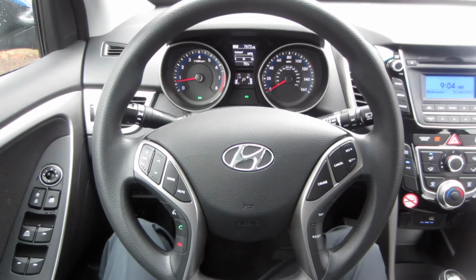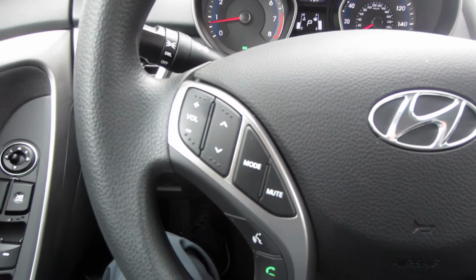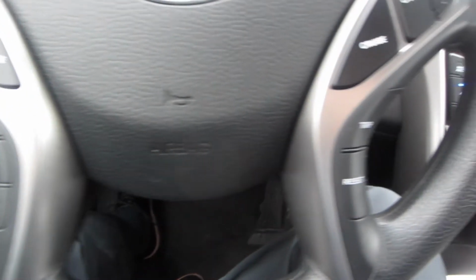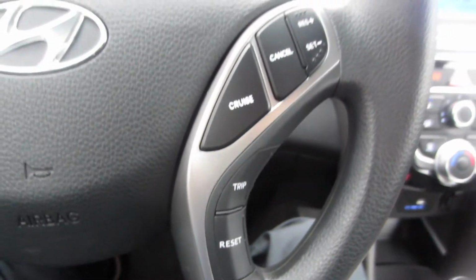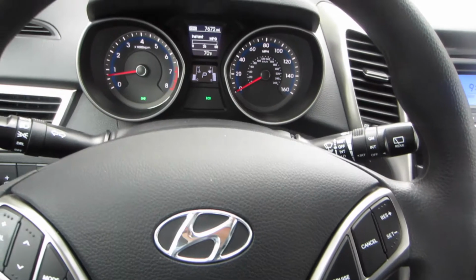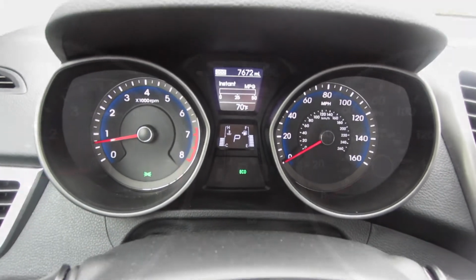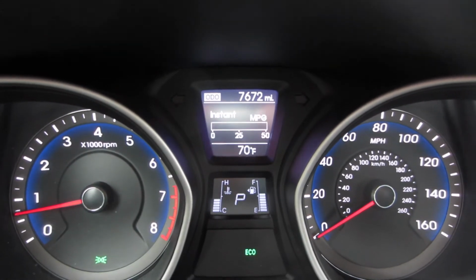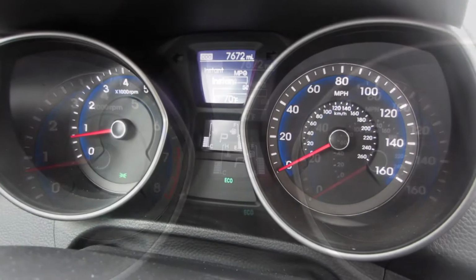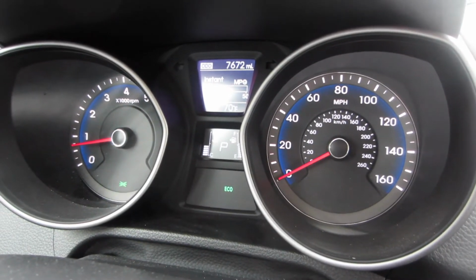Here's the Elantra's steering wheel. It's actually filled with quite a few buttons. Here on the left-hand side, you get your volume controls and the other controls to interact with the entertainment, along with your phone buttons down here. You get your trip buttons down here, and then on the right-hand side, you get your cruise controls. Up above, you have a nice gauge cluster, RPMs on the left, speedometer on the right, and 2 small digital displays. The one on top shows you some information about the vehicle, and the one down in the bottom in the middle shows you what gear you're in, along with your fuel gauge.